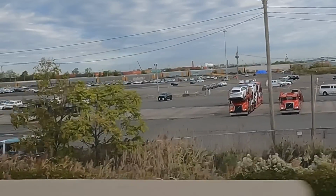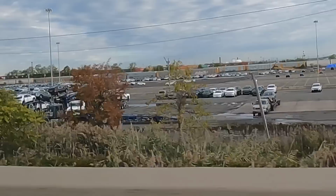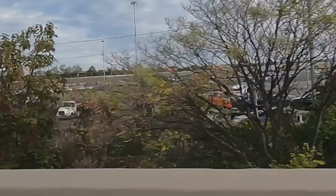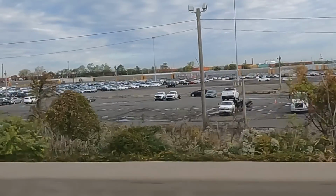As we move down the highway here, you'll notice, again, there's a lot of room in this lot. Now, it's hard, if you don't pass this as much as I do, to see the amount of cars that are in this lot. This is actually half full, I would say. Up until about a week and a half, 2 weeks ago, when all the vehicles arrived here, this lot was full. I mean, it was chock full of cars.